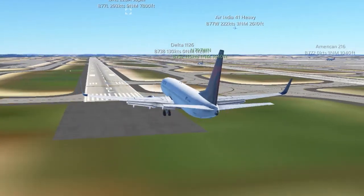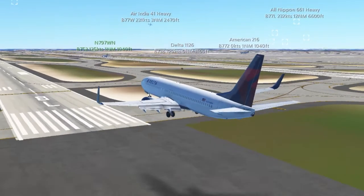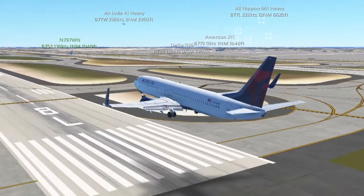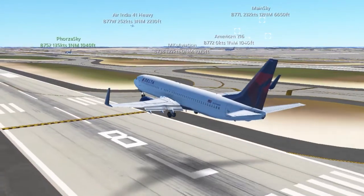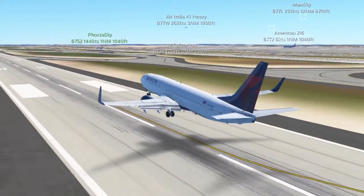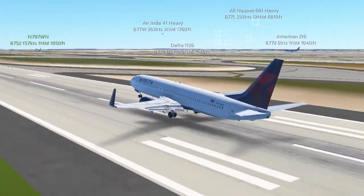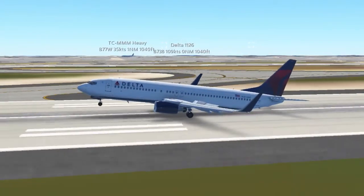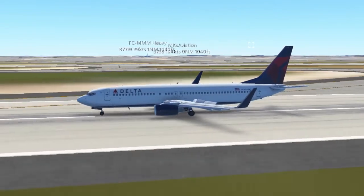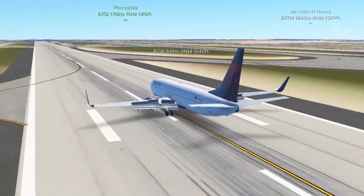What I didn't notice the first time when I was doing it is, look at that Air India 777 up there. He's having a pretty fun time up there. This was on the grade 3 server, so I don't know what happened to him, but he wasn't having too good of a time. As you can see, not the best landing, but still pretty much butter, just wasn't great.